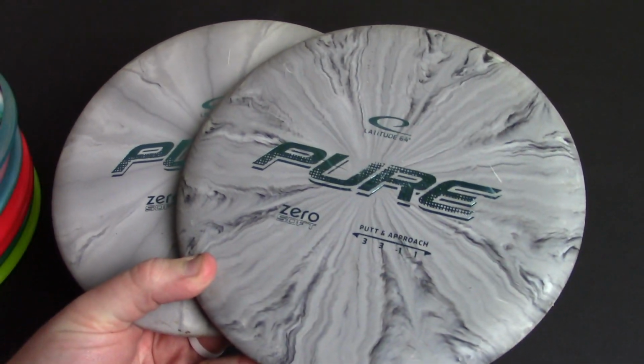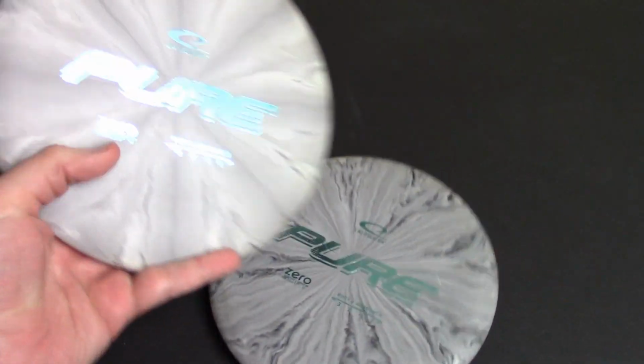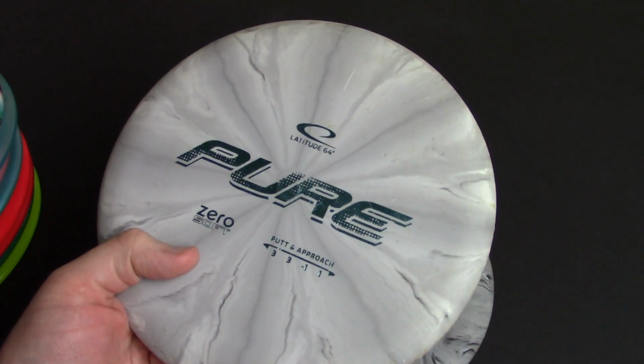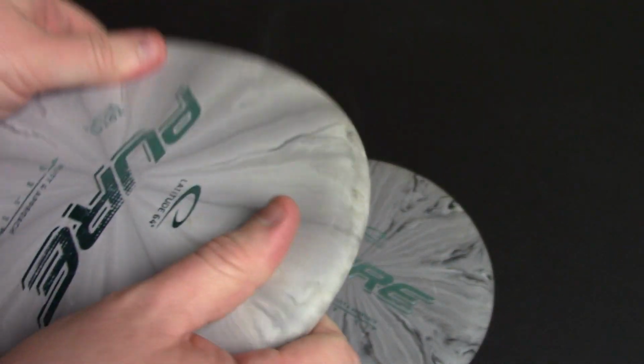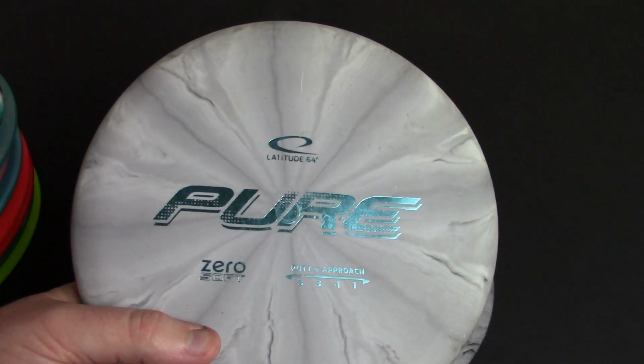Moving on, I'm trying to go quick here because you guys know I've got a lot of stuff to show you. Shout out to Disc Golf Nerd Patreon support team member Kevin for hooking me up with these soft Pures. He had tested them, he wasn't using them, and I bought them off of him. He gave me a nice deal on them, and they are really nice. Very, very grippy. They grab the chains really well.